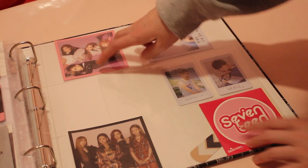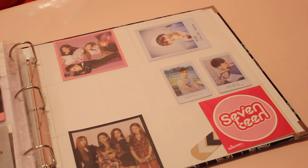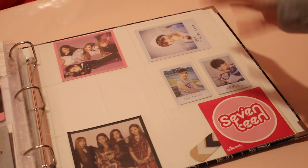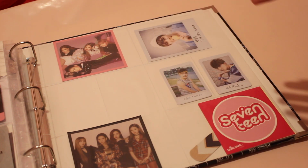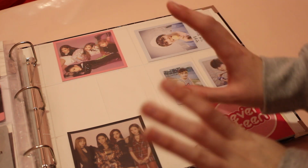And then the 2 Blackpink ones. Like I said, I don't really collect these ones. I just keep whoever I pull. I never pull my 17 bias anyways, so I kind of gave up trying to trade. There's just too many members in that group.